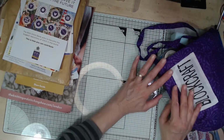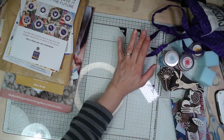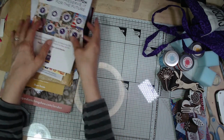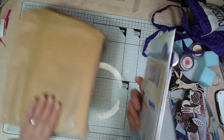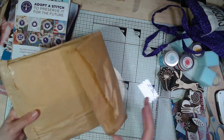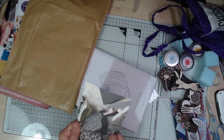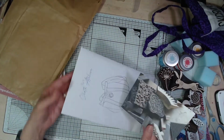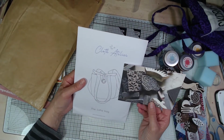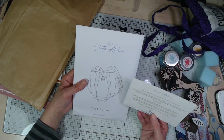Right, so that's my stamps and paint from Blockcraft. I've got my treasure packs from Bazaar to look at in a minute. And really the only other thing I bought, I have been quite moderate for me. The only other thing I bought was this, which I was so pleased with. So this is a kit by Cloth Atelier. And I couldn't believe actually what good value I thought this was.